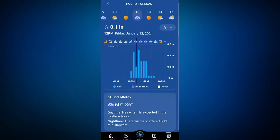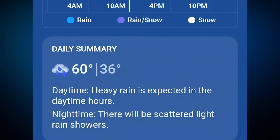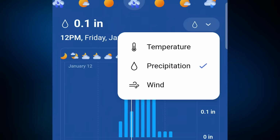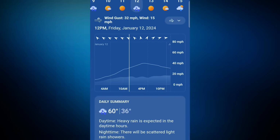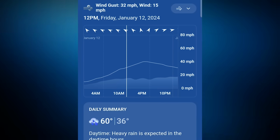It'll give you a daily summary and it will give you the expectation for the daytime forecast versus what you're going to see and expect at night. Then there's a drop down on the right of that that's going to change the chart. You can see the differences between the expected precipitation, the temperature, and the wind speeds. Each of those are going to give you an hourly look.